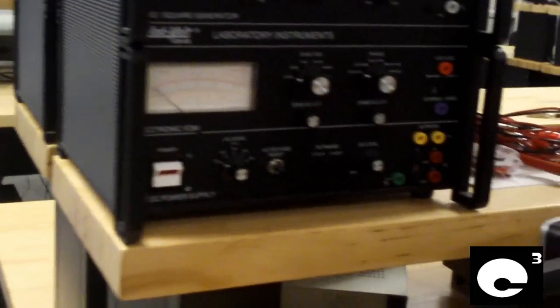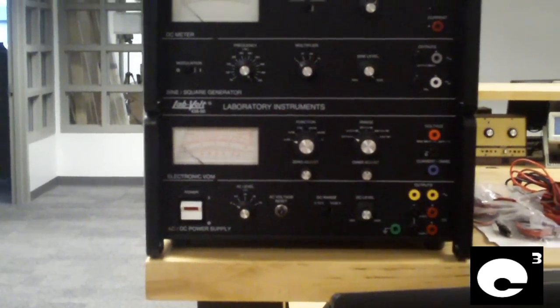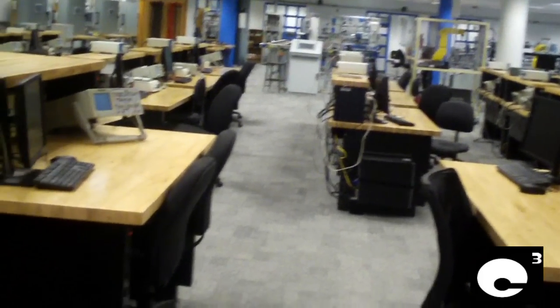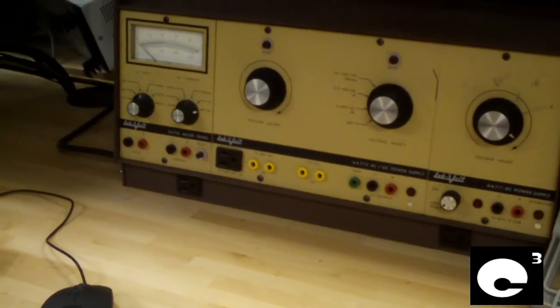These are the old power supplies that used to be over there. They got moved over here. And of course, those BK Precision power supplies are much better for their intended uses on that side of the lab. Here's a high voltage output power supply. It can do up to 300 volts DC.